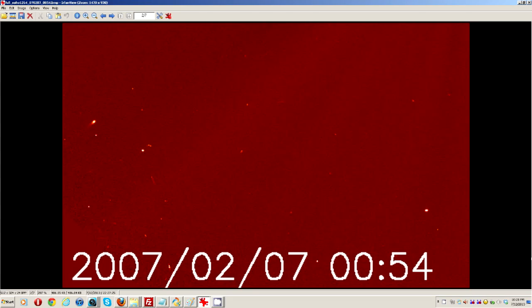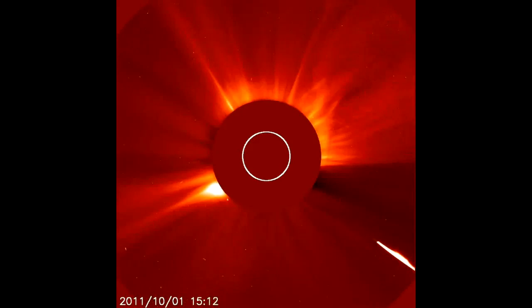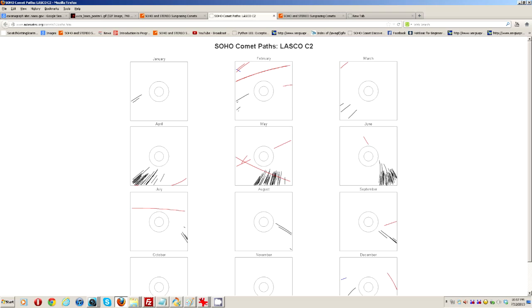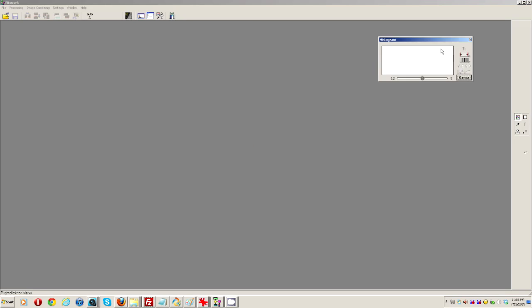Also, you will see a number of objects that move horizontally across the screen in either direction. Most are stars, and you will see the occasional planet or asteroid. Don't report these. My recommendation for beginners is to look for Kreutz comets in C2 images, as these are the vast majority of comets found. The online guide shows you from which direction these comets come from at particular times of the year. For example, it's now July, and at this time the Kreutz comets come from the bottom right of the image, towards the edge of the Sun.